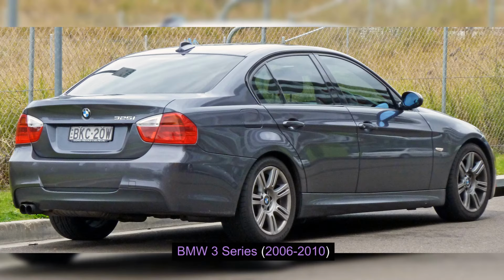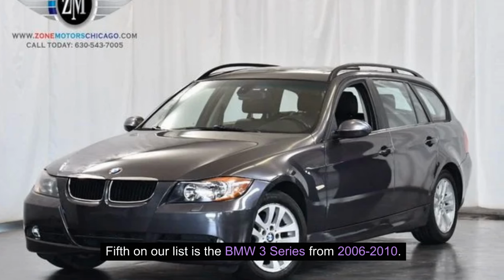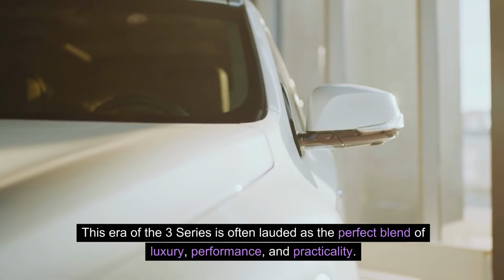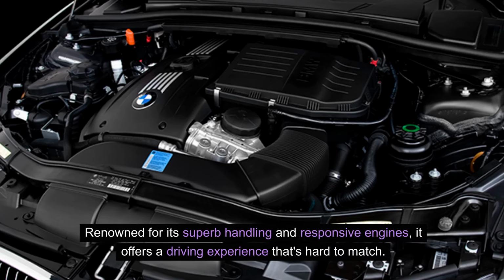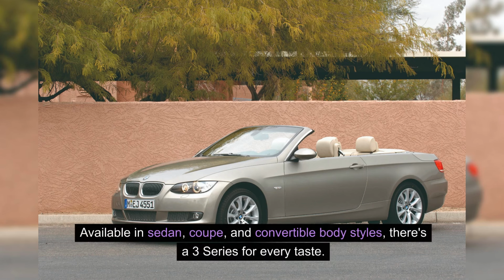5. BMW 3 Series, 2006-2010. Fifth on our list is the BMW 3 Series from 2006-2010. This era of the 3 Series is often lauded as the perfect blend of luxury, performance, and practicality. Renowned for its superb handling and responsive engines, it offers a driving experience that's hard to match. The interior is crafted with quality materials, providing a sense of luxury and comfort. Available in sedan, coupe, and convertible body styles, there's a 3 Series for every taste.